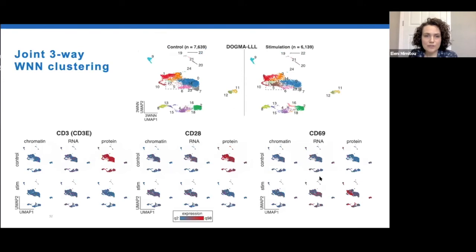For dimension reduction and clustering, with Johan's and Rahul's help, we applied the weighted nearest neighbor method, which Johan will present right after, to include now 3 modalities. And we thus recovered 25 clusters with high resolution, including the activated T cell clusters.